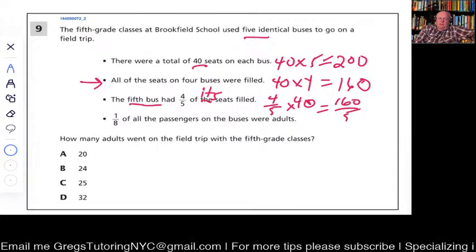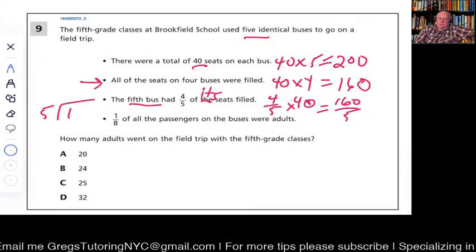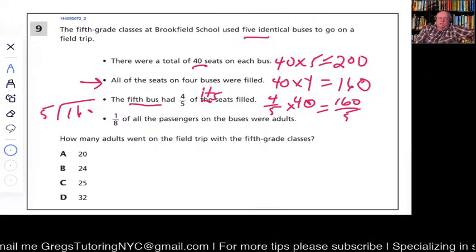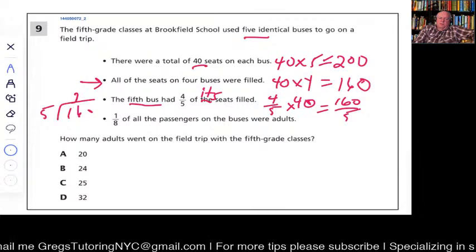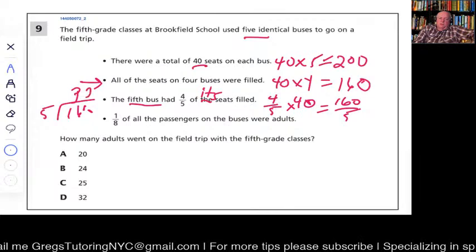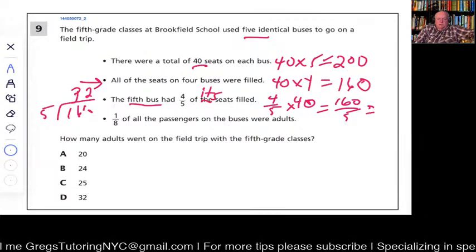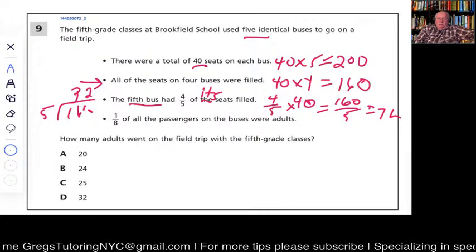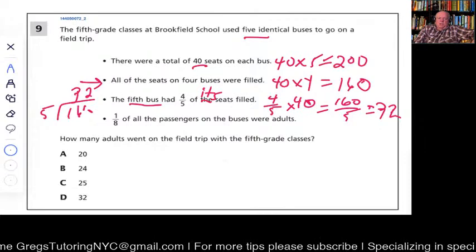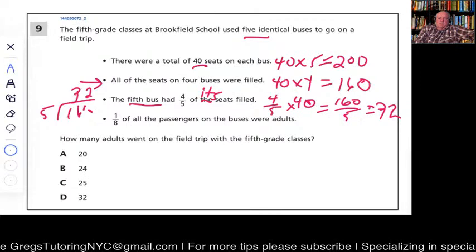Okay, if we divide 5 into 160, we'll do it over here. Okay, 5 goes into 1, it doesn't. 5 goes into 16 3 times. And we get 1 left over, right? So we get 2 there. So that's equal to 32, okay? My tablet keeps not drawing these things. And we can double check that. 5 times 32, 5 times 30 is 150. 5 times 2 is 10. We get 160. So that's cool.